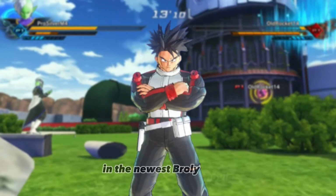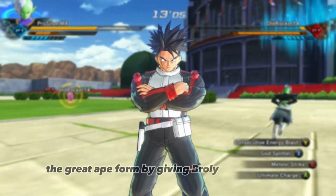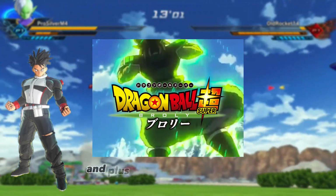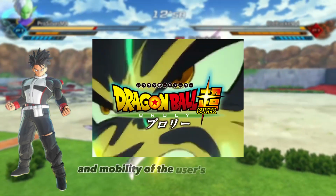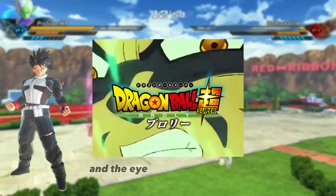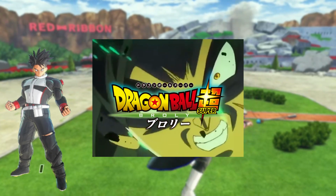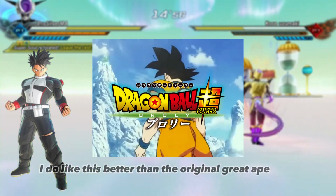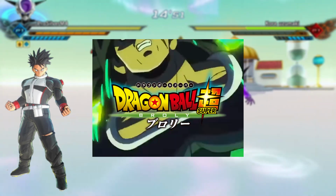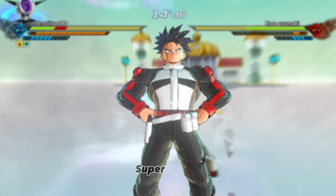In the newest Broly movie, Dragon Ball tried to breathe some life into the Great Ape form by giving Broly the Ikari form. The Ikari form also gives a 10 times boost, and plus you can keep the speed and mobility of the user's base form. The hair and muscles are made larger, and the eye turns a dark yellow, reminiscent of Super Saiyan 4. I do like this better than the original Great Ape form, but the other forms are much better. A tier.